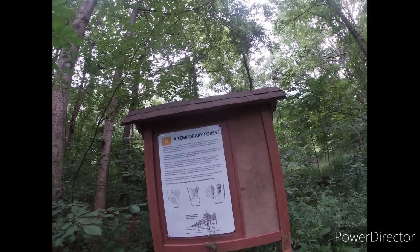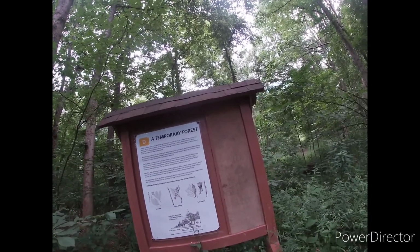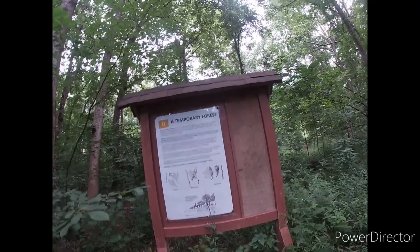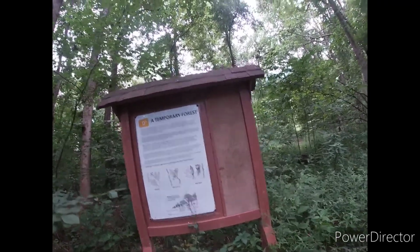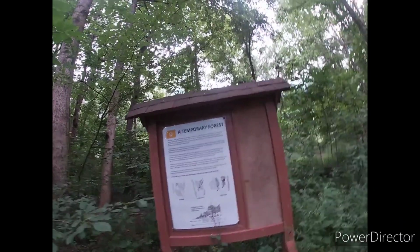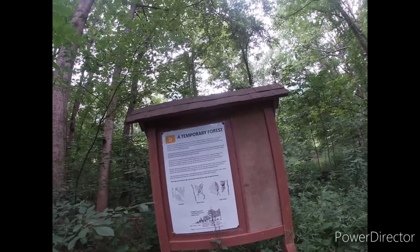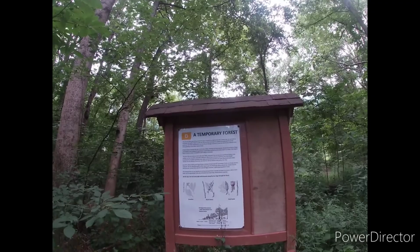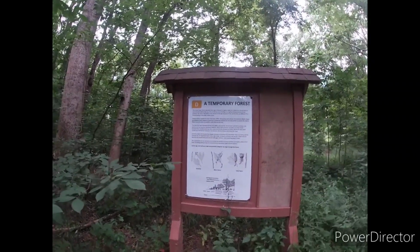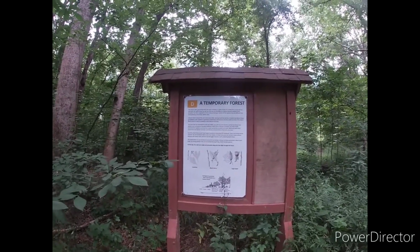These sun-loving species, however, do not reproduce well in their own shade. As these species grow old and die, shade-tolerant beeches will replace them, and the area will again become a self-sustaining beech forest. The replacement of one woodland community by another is known as forest succession, where short-lived, sun-loving pioneer trees are succeeded by long-living, shade-tolerant species. At this sign, the trail turns right and proceeds along the low ridge through the forest.